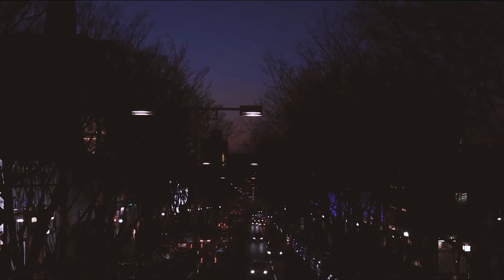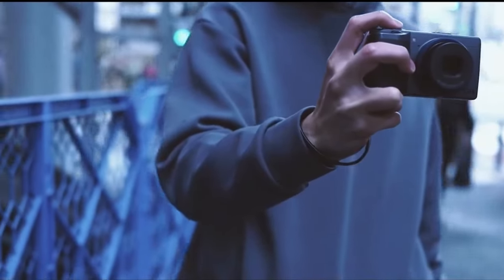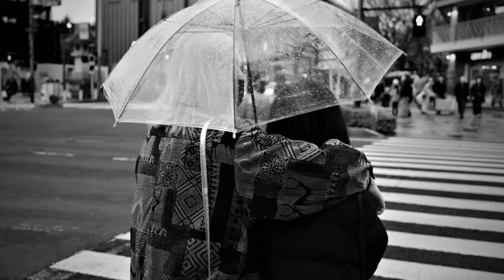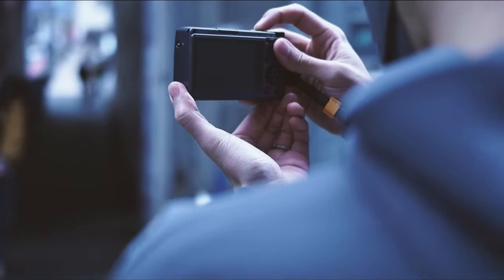Lens. The GR3 is equipped with a fixed 18.3mm, equivalent to 28mm in 35mm format, f/2.8 lens. This lens offers a classic wide-angle perspective, ideal for street photography, landscapes, and everyday shooting. Image stabilization. The GR3 incorporates a built-in 3-axis shake reduction, SR, system, which helps minimize camera shake and blur, particularly useful in low-light conditions or when shooting handheld at slower shutter speeds.